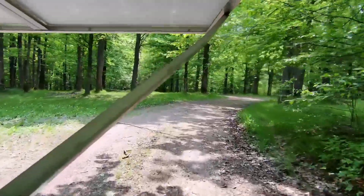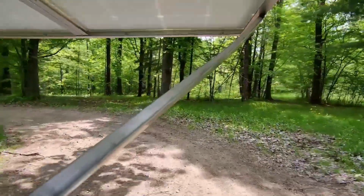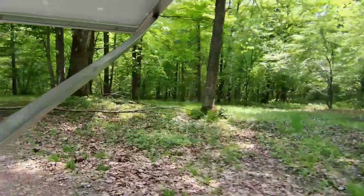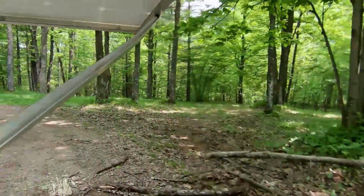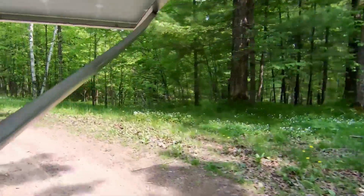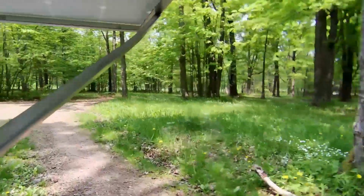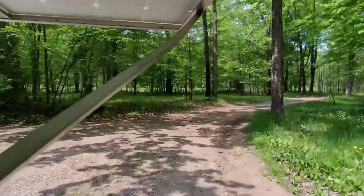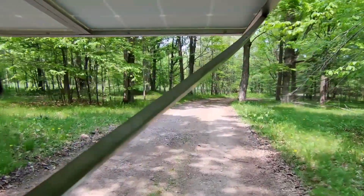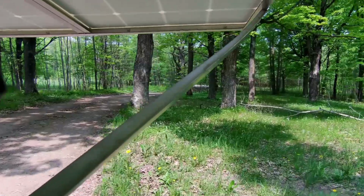And this is a loop. There's one in the center. I don't know, I think that's one. There's a little fire ring there. I don't care if they're fire rings, but it usually means it's a campsite. Let's see, which way is the sun shining here? I'm going to park here. I may stay here.